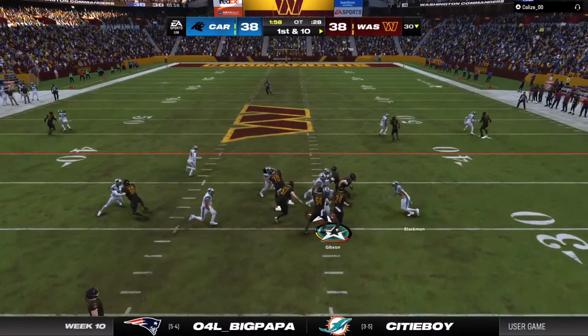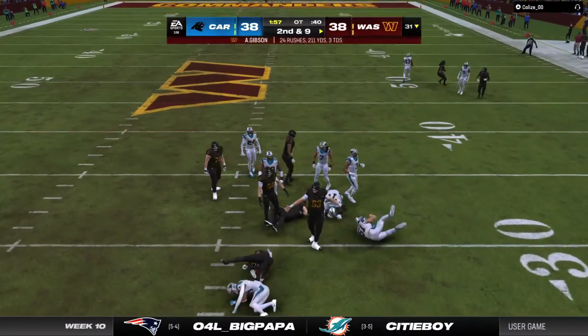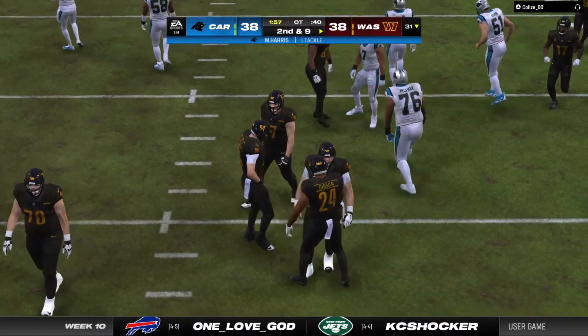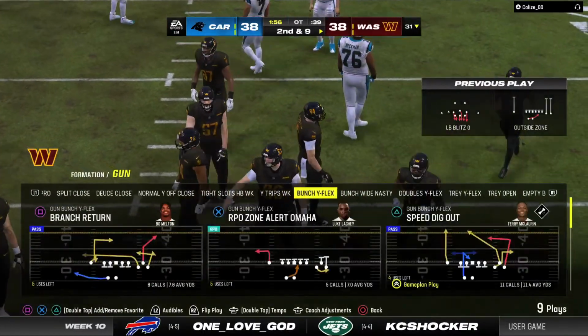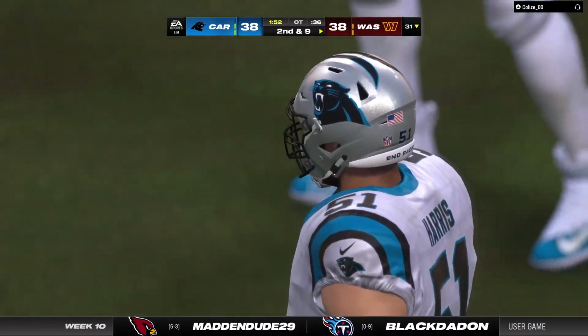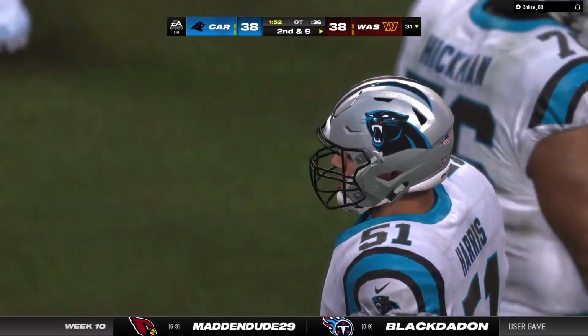On 1st down, right back to Gibson. And tough going there as he'll only get it up to about the 31. And this is why aggressive defense coordinators love to blitz. It wreaks havoc because they end up taking their attention to the blitzers, freed up the D lineman to make the play.